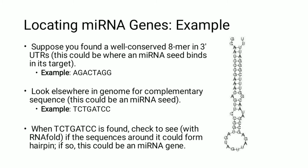Locating miRNA genes: examples. Suppose you found a well-conserved 8-mer in a 3' UTR. Look elsewhere in the genome for the complementary sequence. When TCTGATCC is found, check using RNAfold if the sequence around it could form a hairpin. If so, this could be an miRNA gene.